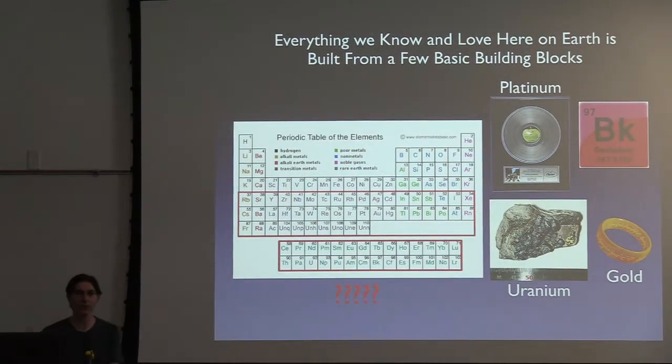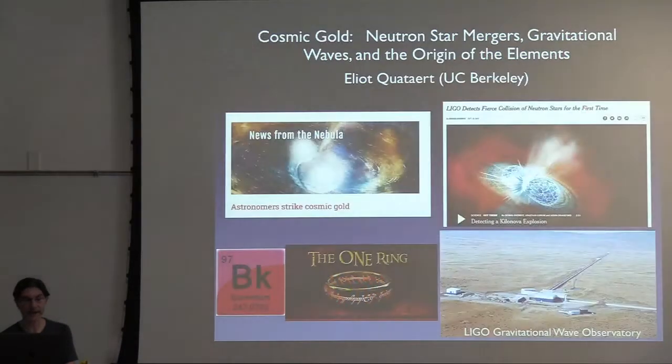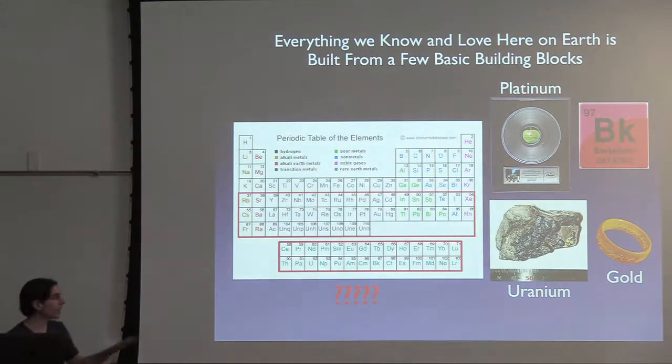It was solved by building a new kind of telescope that sees a new kind of wave, not light, but gravitational waves. And that connection, how building this new kind of telescope that sees the universe in a new way solved the mystery of the origin of the elements, that's the major theme that we'll go through this morning.